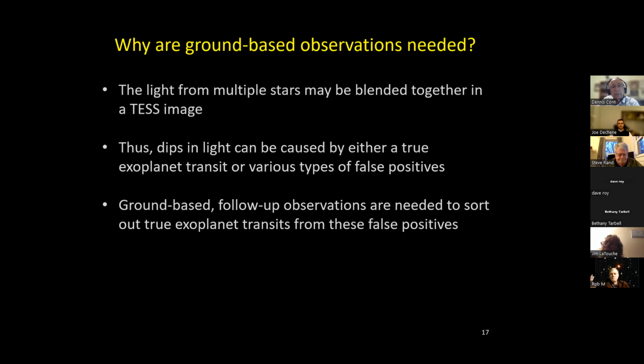So a dip in light that TESS sees could be caused by a true exoplanet transit, or it could be caused by a number of different false positives. And for this reason, we need to follow up on the ground to sort out what are true, really exoplanet transits versus those that are false positives.